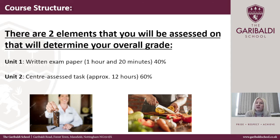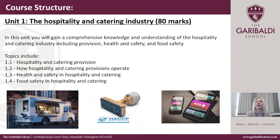There's two elements that you will be assessed on that will determine your overall grade. Unit 1 is a written exam paper. It takes an hour and 20 minutes to complete, and it's worth 40% of your final grade. Unit 2 is a centre assessed task that is set by WJEC. It will take approximately 12 hours to complete, and that is worth 60% of your final grade. So let's have a look at those units in detail.